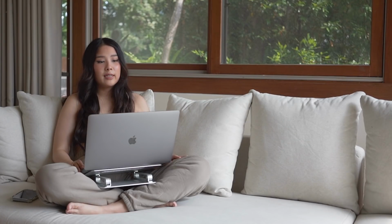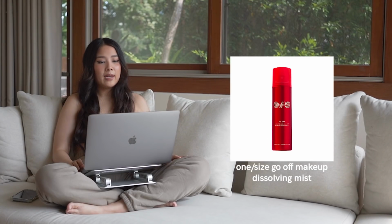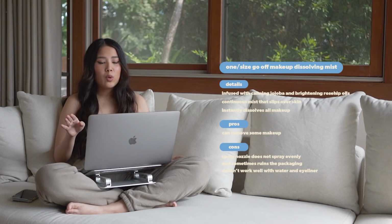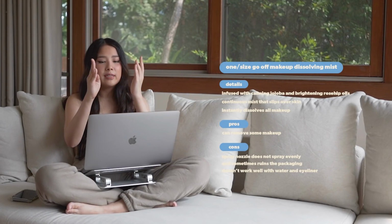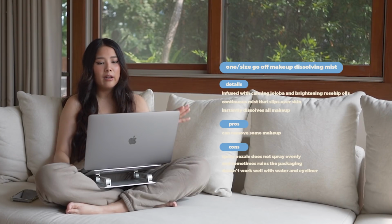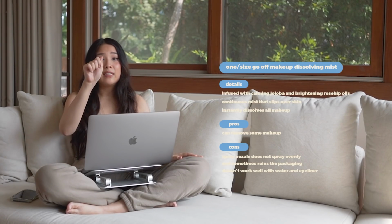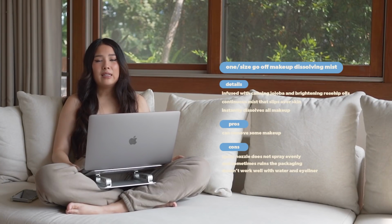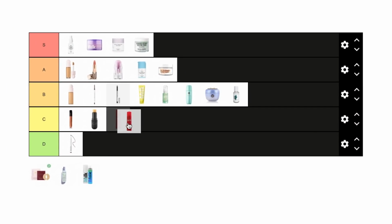The next product is the One Size Go Off Makeup Dissolving Mist. Now this product I finished as well. This one is supposed to be something you apply as a makeup remover. It has a little clear sticker over the product itself. If you are using it over time, the sticker does come off because the oil is getting rid of that sticky residue, so it isn't very nice to touch over time. I would give it a C.